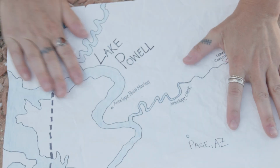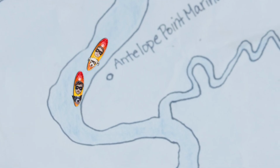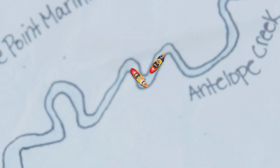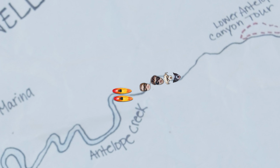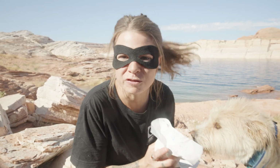Okay, the plan is to drop our kayaks in at Antelope Point Marina on Lake Powell, paddle downstream roughly 3.5 miles into Antelope Slot Canyon, where we'll beach our kayaks and hike on foot as far as we can go. But we gotta get going before someone sees us.